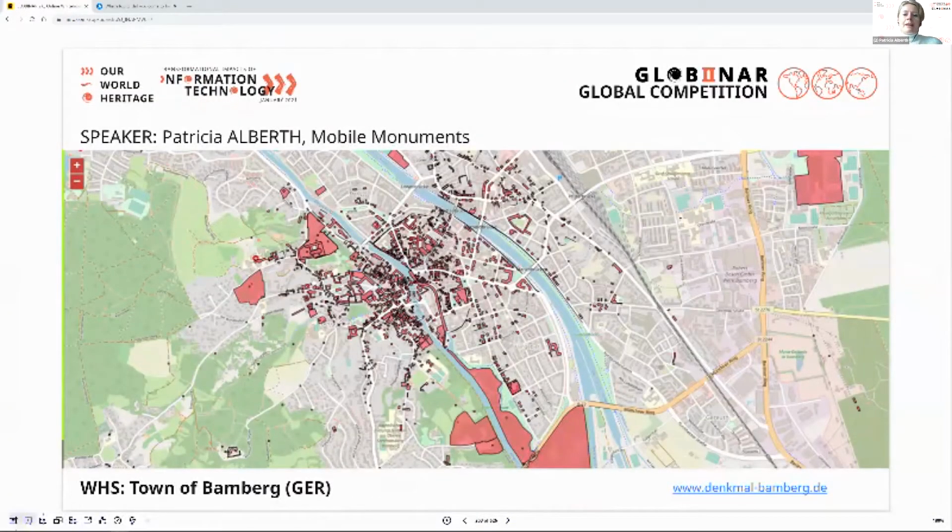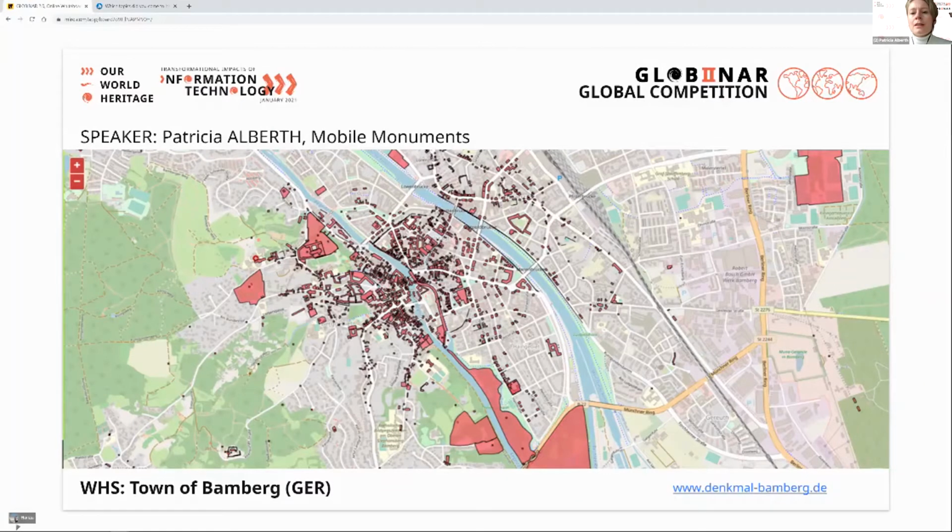Based on that, we have an association in Bamberg that used this information and fed it into a GIS-based application. So now everyone can go to that website. You see the link on the bottom right, and can get information on every one of those listed buildings. From which era does it stem? What was there in the past? What is happening there now? What is special? There are maps, there are pictures, there's everything. Next slide.